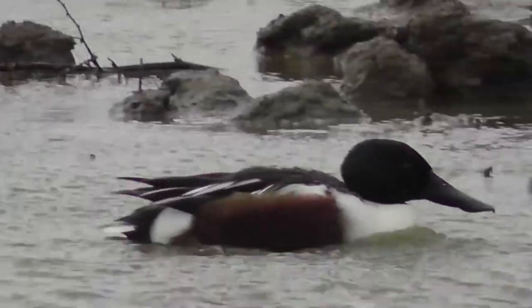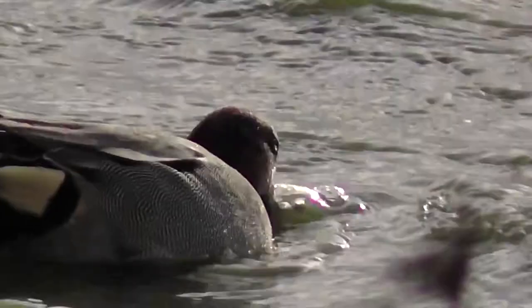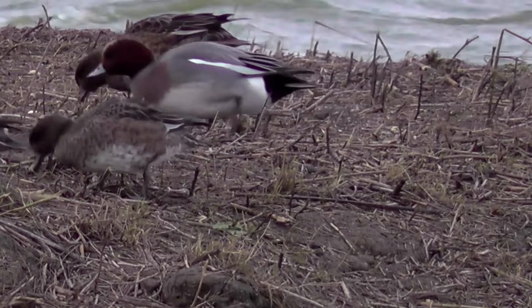Also shoveler. We've got a couple of males just swimming past there. And teal also. Good views of teal. These are Eurasian teal. And wigeon out on the island there.